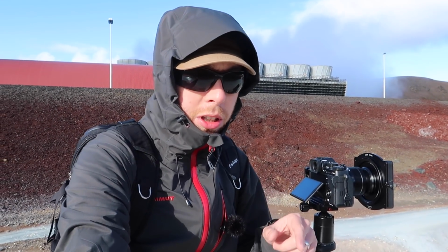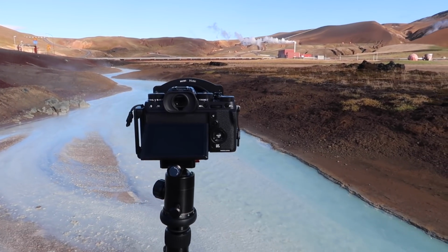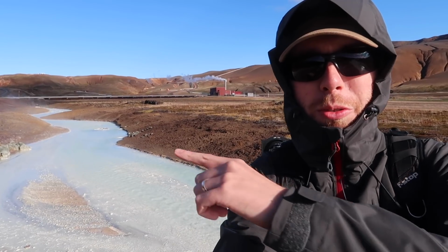While driving along the road, we noticed this little stream of water coming from the power plant, and we stopped along the road, and now I'm making a picture here of the stream that is going to the power plant. So the little stream is right over here.